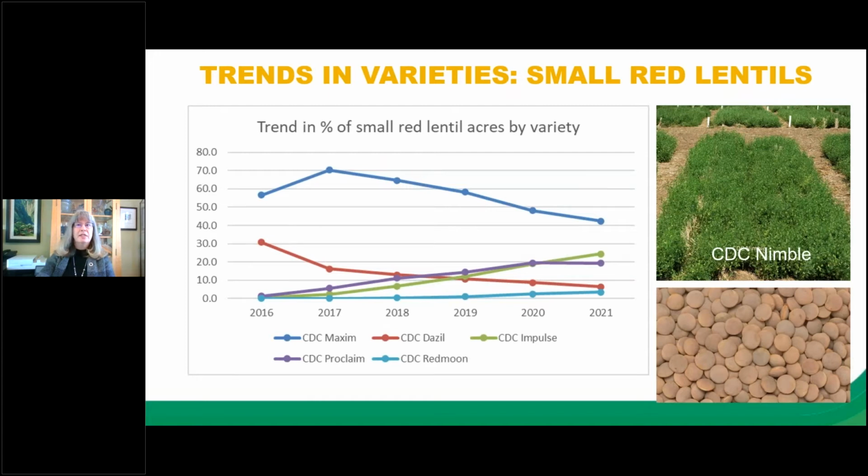Now looking at trends in small red lentils. Although CDC Maxim continues to dominate the small red lentil acres, it is declining year over year in favor of higher yielding varieties such as CDC Proclaim and CDC Impulse. CDC Red Moon is also increasing slightly. However, uptake has been very slow due to the lack of herbicide tolerance. There does seem to be some renewed interest in this variety, however, due to its high yield and the emergence of other herbicide options to control weeds.